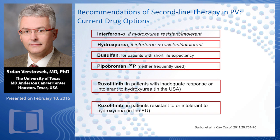So what are now recommendations for a second-line therapy in polycythemia vera if we have a patient, like our case, where the hydroxyurea does not work or a patient is intolerant to it with, for example, a leg ulcer? According to the guidelines, we may use interferon, or if the patient was given interferon as a front line, then we would use the hydroxyurea second line. Other options are not very good ones.